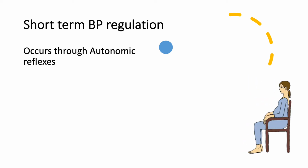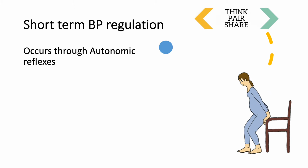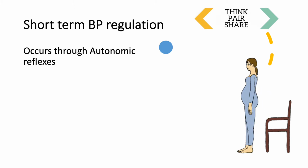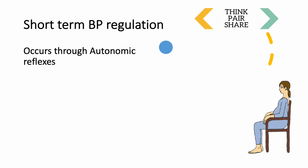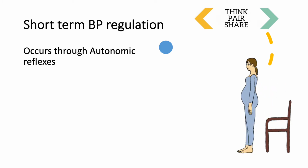So as a think, pair, share, what must happen to our blood pressure when we move from that sitting to standing so that we don't pass out, and how is our blood pressure adjusted? So think about that for a second.